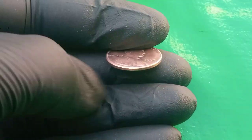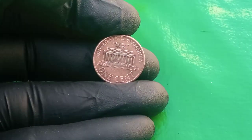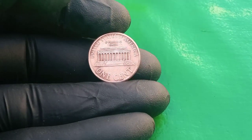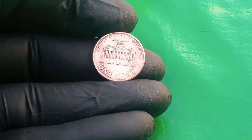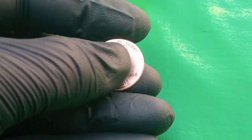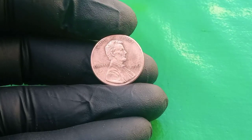Remember, while the dream of finding a $15 million penny might seem far-fetched, even a small mistake at the mint can lead to an amazing treasure. If you're a coin collector or just someone who loves learning about history, this is one of those stories that shows how the world of coins can be full of surprises.